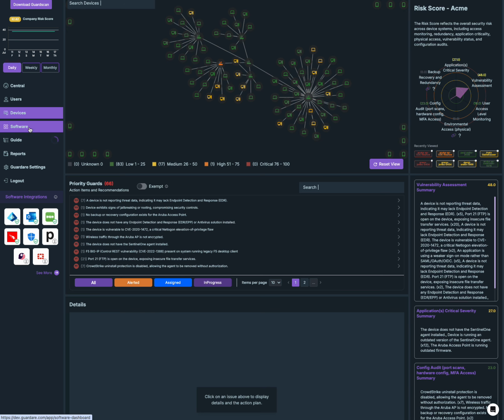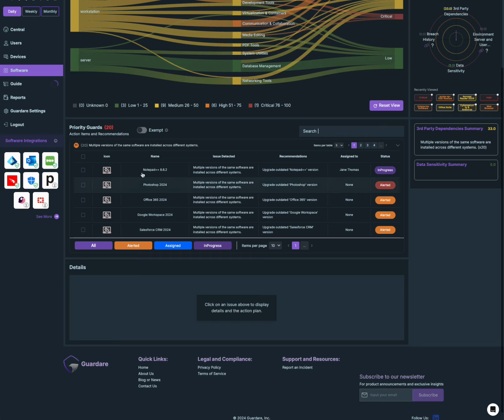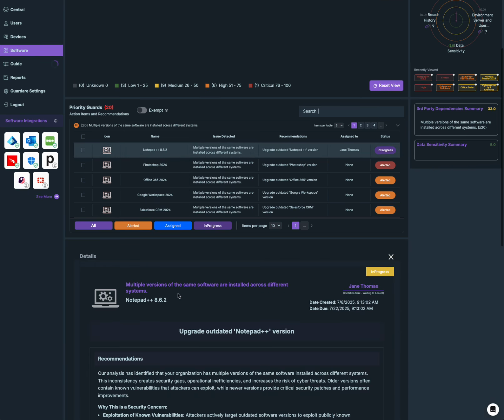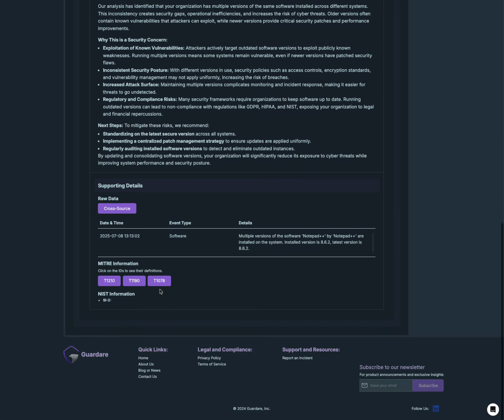Same exact thing for software. If we look into these, you've got the same color-coded recommendations. You have multiple versions of the same software installed across the different systems. Drill into that, and again, very specific recommendations on how to remediate those. We also have the MITRE information. It ties back to the specific controls.